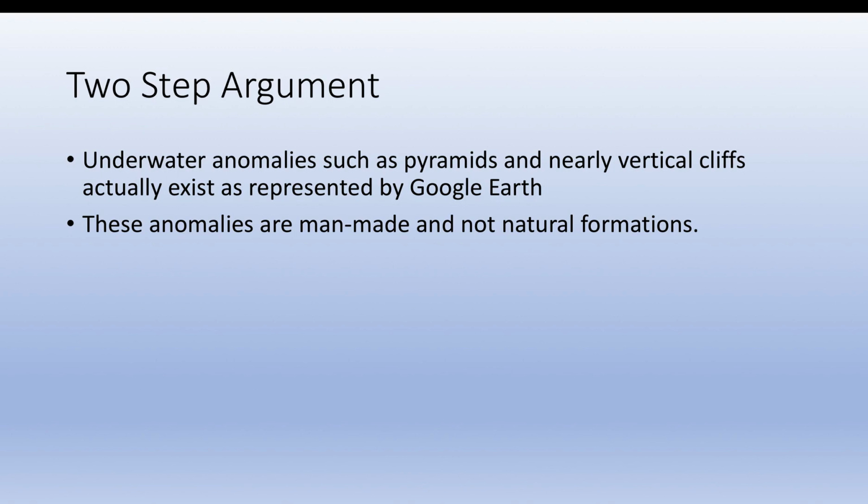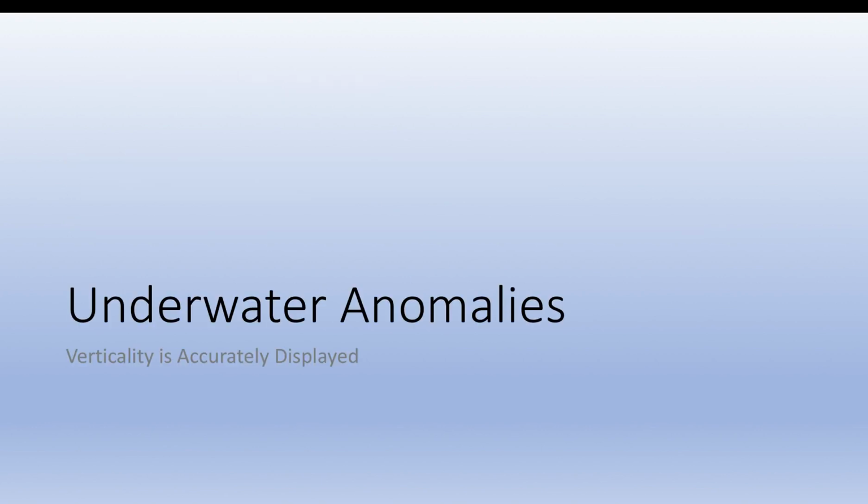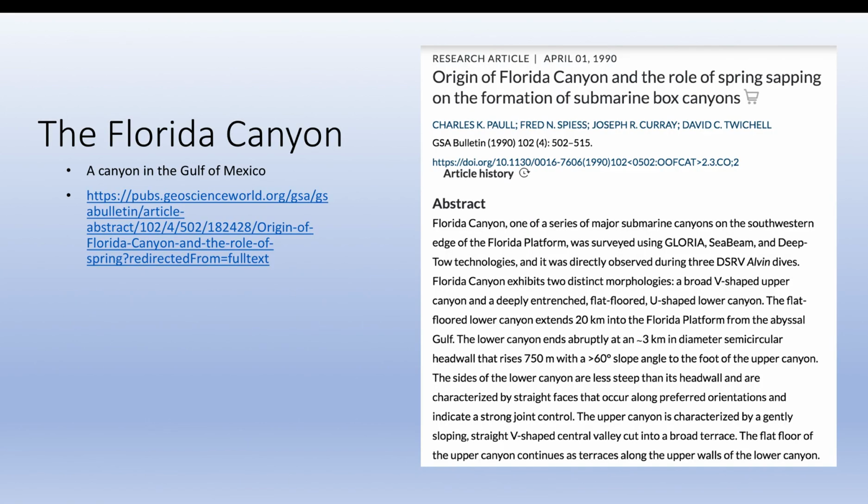There's a two-step process that we have to go through to show that certain underwater anomalies that I've shown you are actually evidence of a lost civilization. First of all, that they actually exist as represented. Second of all, that these structures that do exist are actually man-made and not natural. So first of all, I'm going to go over some underwater anomalies that have been discussed by peer-reviewed scientific papers, and show that verticality, areas of very high vertical relief, are accurately displayed.